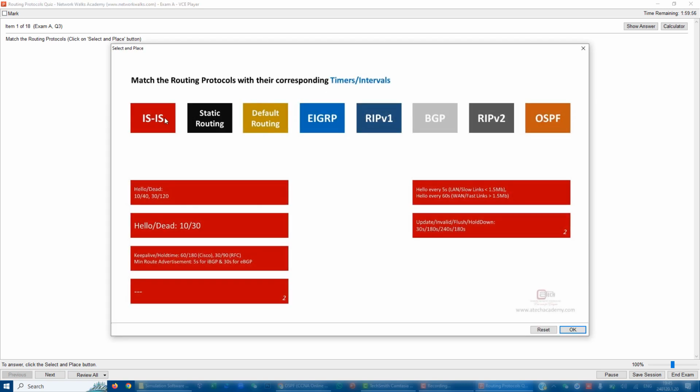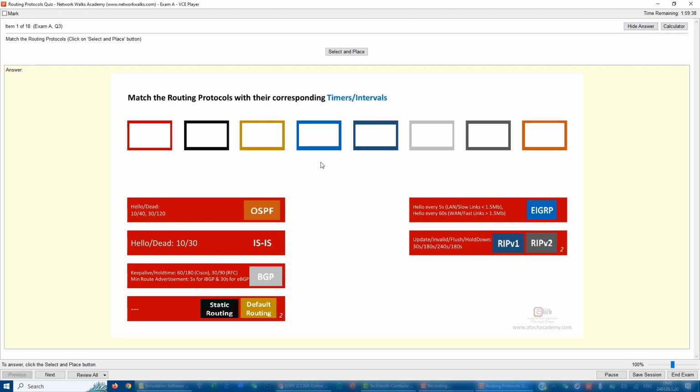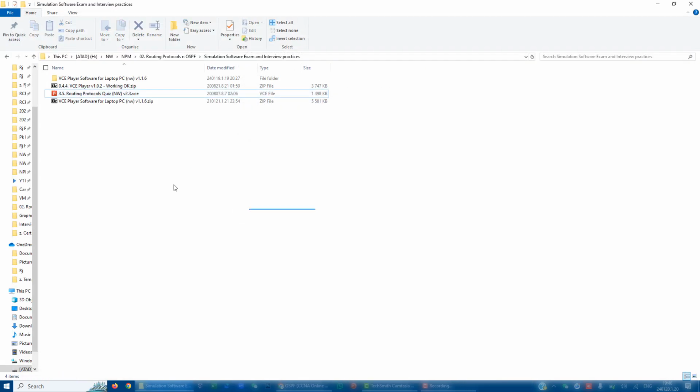So here, after studying, we have matching and drag and drop for extra practice. Let's say we have the hello and dead interval. We will try to mix and match, and then we click. This is just like a practice, like a simulation. Then we click OK, and if we click on show answer, it tells us the correct answers. Finally, we click on end exam after answering all these questions, and it gives us the results. So this is like an offline exam simulation software.